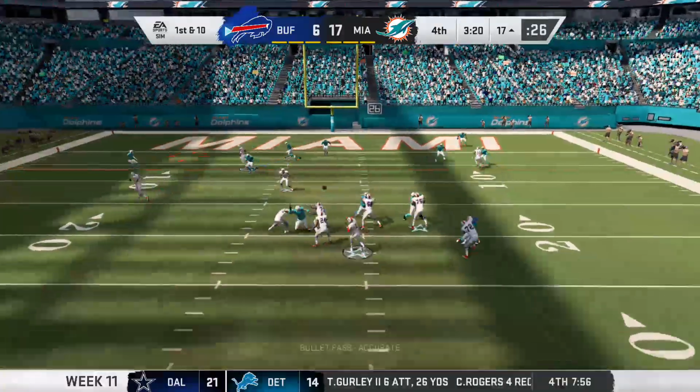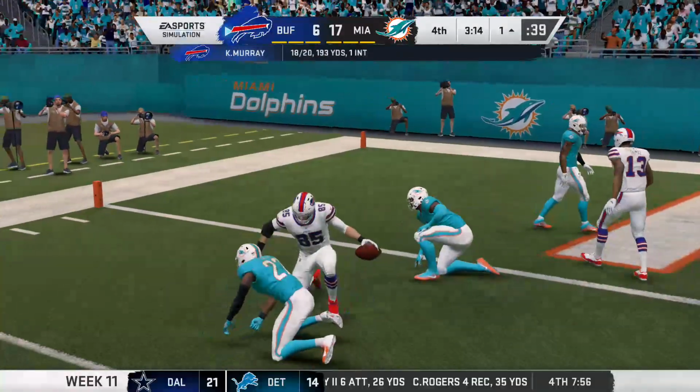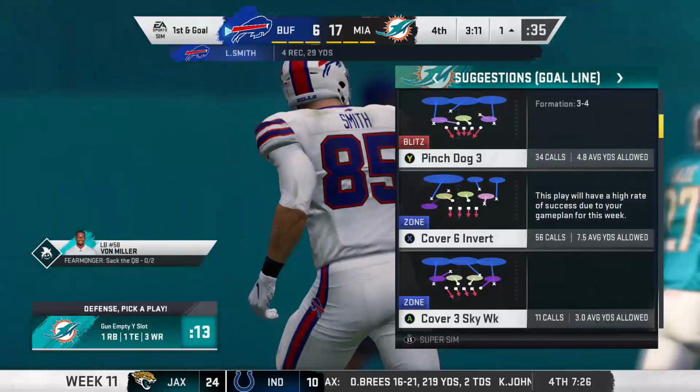From the red zone, here's the Heisman Trophy winner, Murray. And it's caught. And he couldn't quite get there. Tackled down at the 1. Another nice gain, 16 yards there and a first down again.